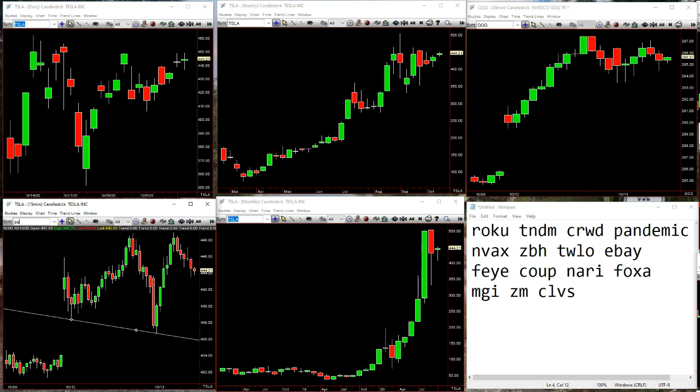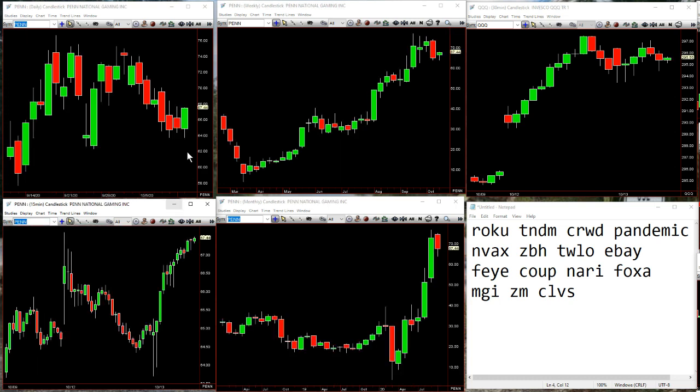Penn Gaming is trying to do that as well here, and you can see it's got a little bit more to go here to take out that 67.60. So we'll see how that goes.